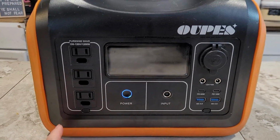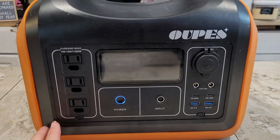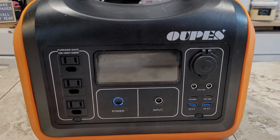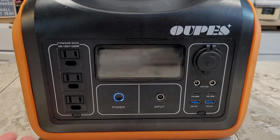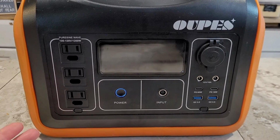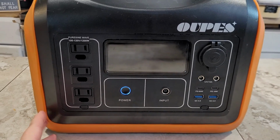These are really great for running things like medical devices, CPAP machines. I know I saw a terrible story after Hurricane Ian just happened about an elderly couple who passed away because their power went out and their oxygen machine stopped running. And that was just absolutely heartbreaking. So this is a great option for anyone who has needs like that.